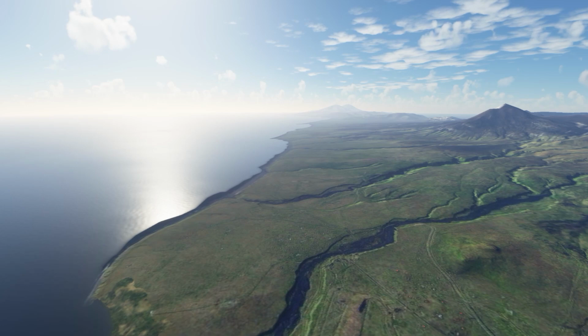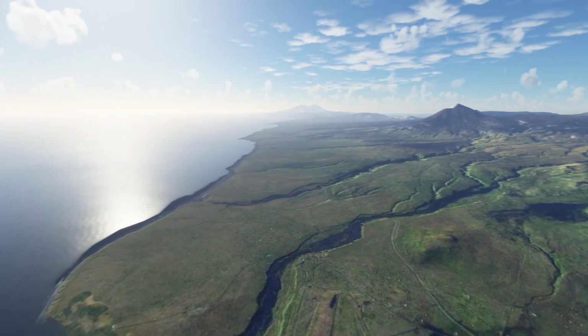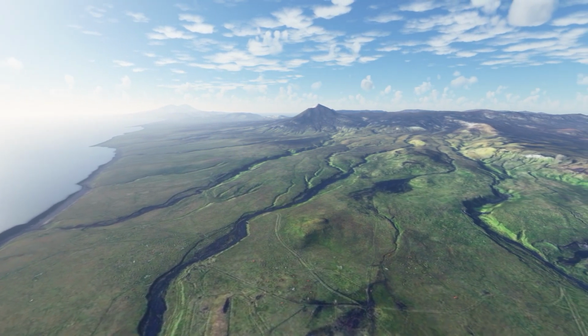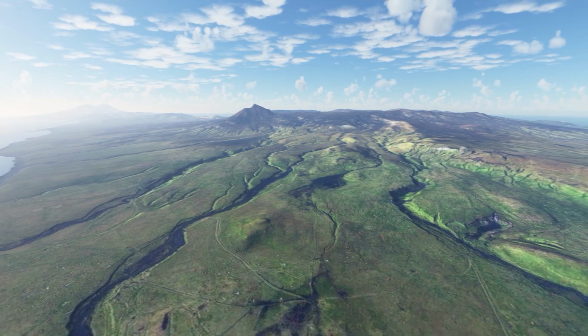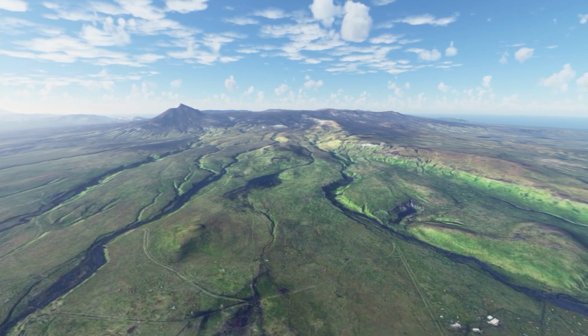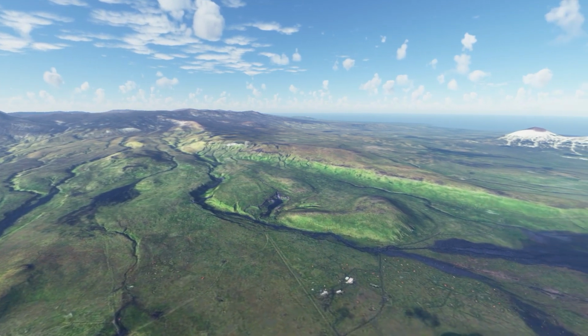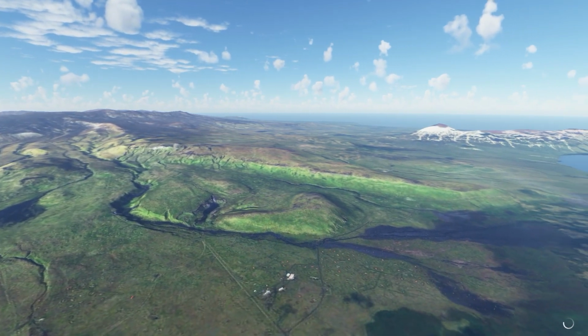That tall peak you see to the right is Mount Vsevidof. It's a stratovolcano. It happens to be about 7,051 feet high, and its most recent eruption was caused by an earthquake back in 1957.